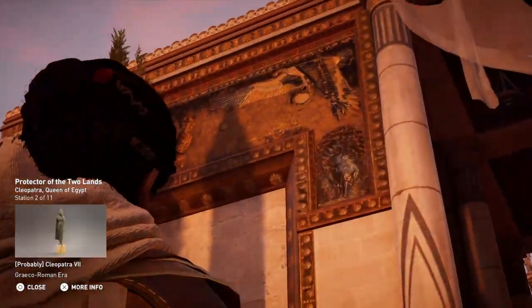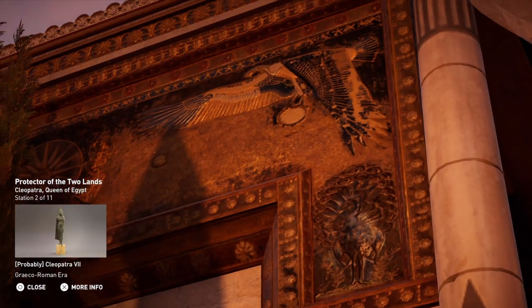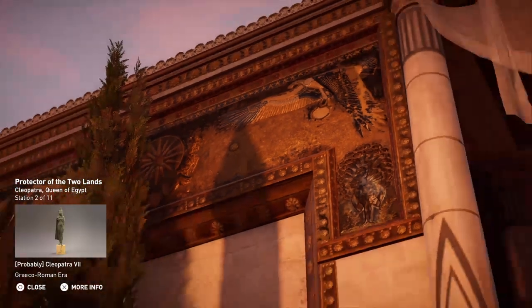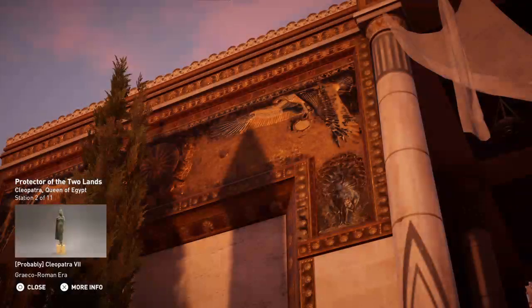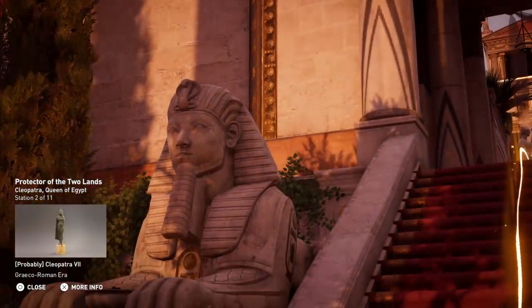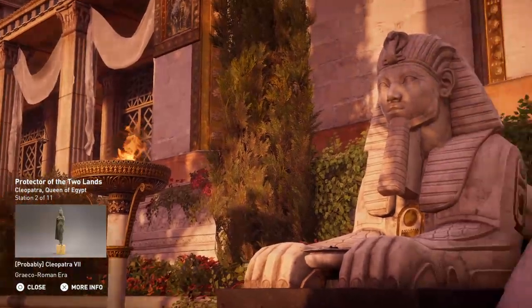It is important to understand that Cleopatra's knowledge of Egyptian language and keen understanding of the culture allowed her to make powerful ideological references that resonated with ancient Egyptians. By associating herself with the goddess Isis, the Divine Mother, Great of Magic, and repository of divine essence, Cleopatra firmly established herself as the protector of the two lands and legitimized her place on the throne.